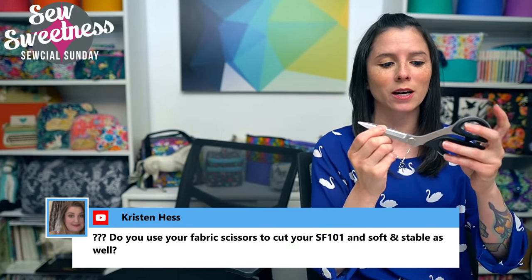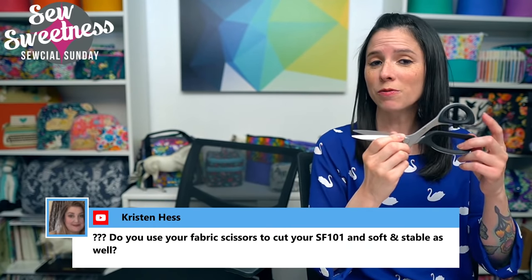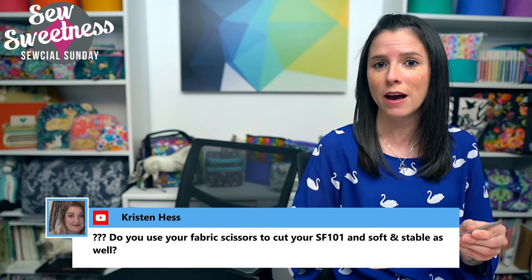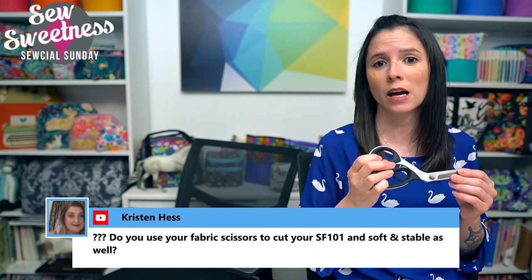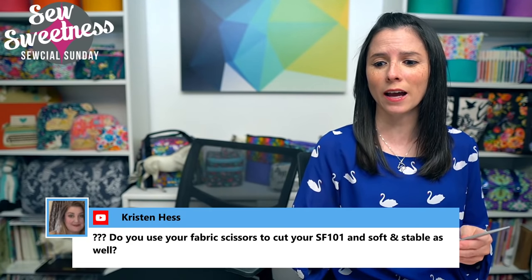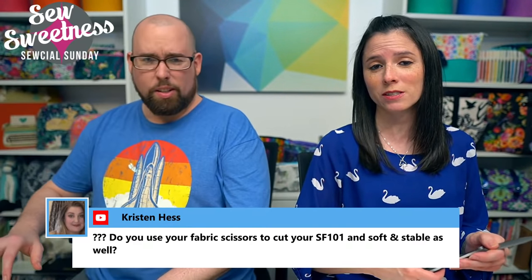In fact, I have two pairs because a few years ago, I thought I misplaced this pair of Kai scissors that I had. Couldn't find them anywhere, so I ordered a second pair, and then eventually I found both of them. So I have two pairs of these scissors now, which is fine. So I can have one at my ironing board, one at my cutting table, but I do use my fabric scissors for cutting out the fabric for my projects, as well as interfacing, so ShapeFlex, foam interfacing, Peltex. I am generally in the habit of cutting out my pieces, especially squares and rectangles, with scissors rather than a rotary cutter, but of course the rotary cutter would work just fine as well.